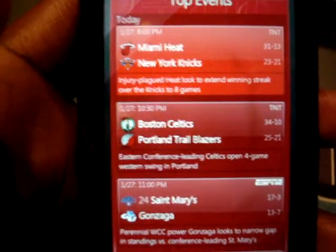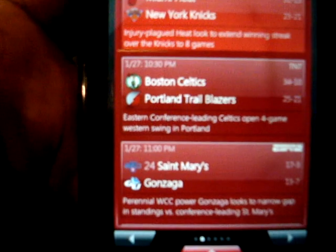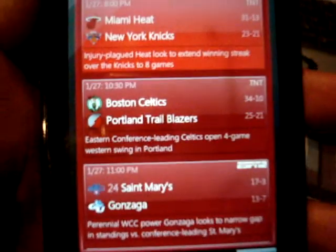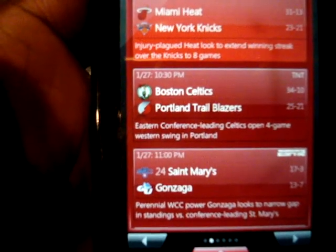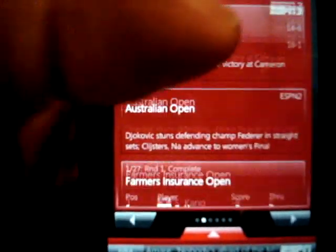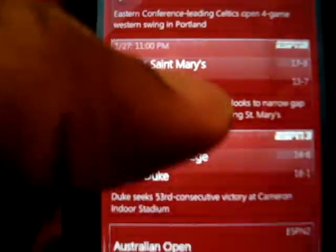game. So, for example, as you can see with the Boston game, it says Eastern Conference leading Celtics open 4-game Western swing in Portland. So just so you know that they're about to do a 4-game road trip against Western teams, starting with Portland. And this is any sport. So as you can see, they have NCAA basketball in here, etc., etc.